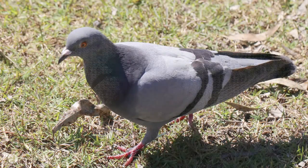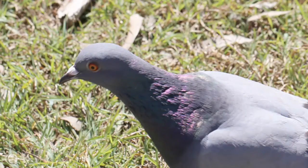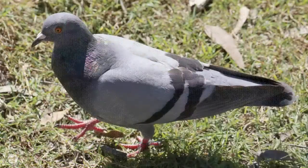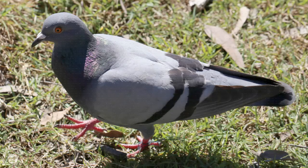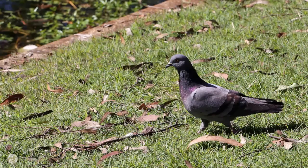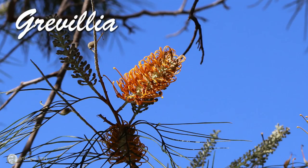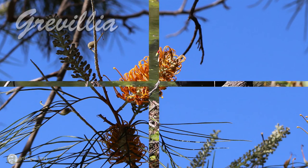I just love the colours of these pigeons. They've got all these iridescent bits in them. See, like the purple there? And they're so tame, they walk up so close. And yet if you approach them, they'll fly off. The grevillea. The parrots, it's full of nectar.